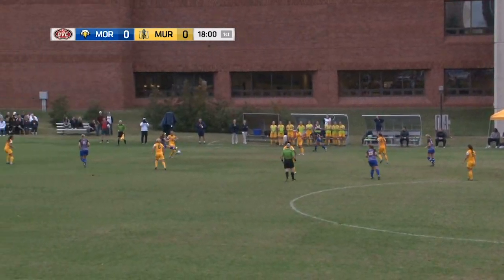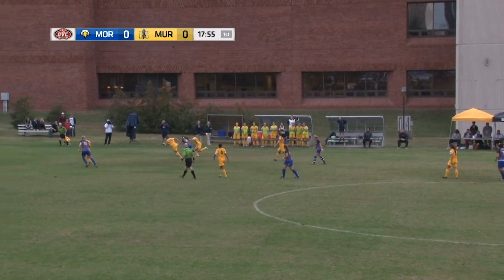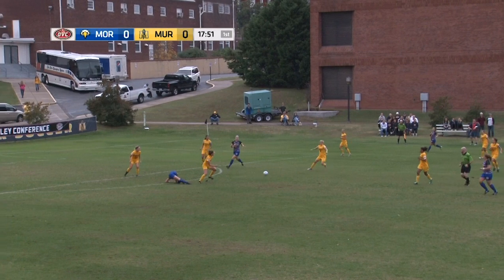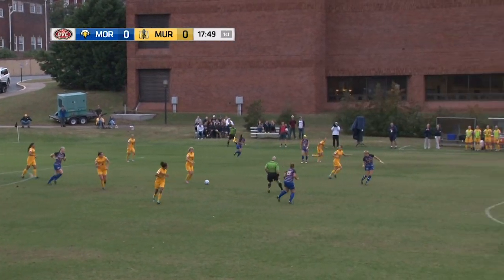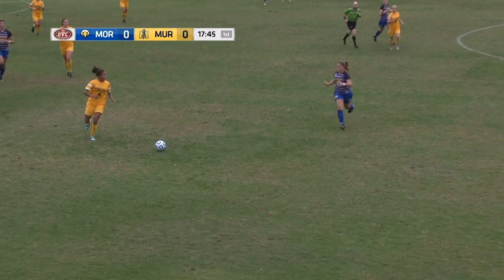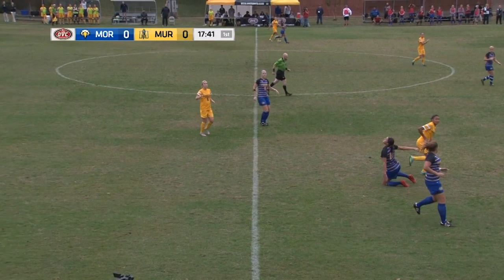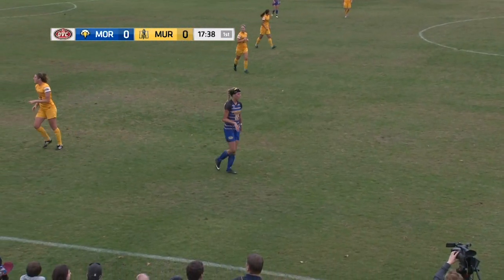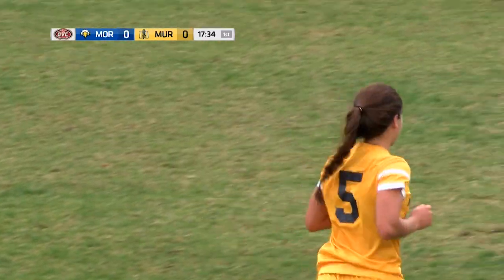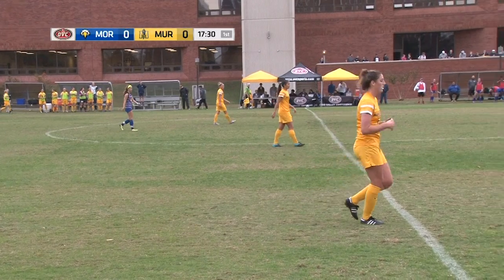Indeed, as Morehead State begins their attack right now. Managed to fight and win the ball away from Murray State. A chance for Tim, and a good challenge right there by Murray State. Goes out to White. White to Richardson. Richardson's tackled, and the free kick is awarded to Murray State. Very clever. Taylor Richardson just put a body in the right place, just got a little nudge, went down. It was a foul, but very well done. Very clever.